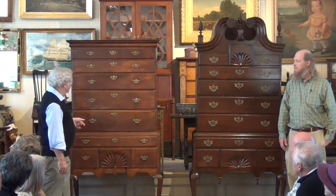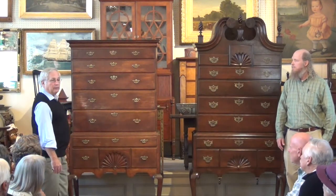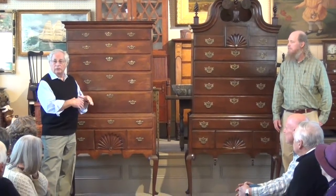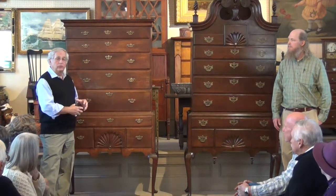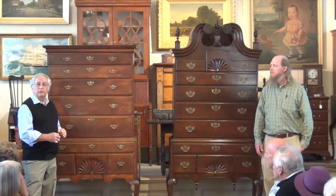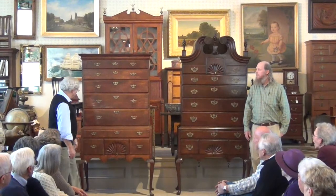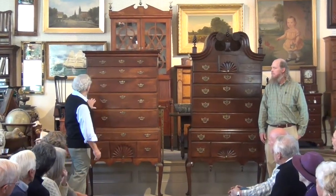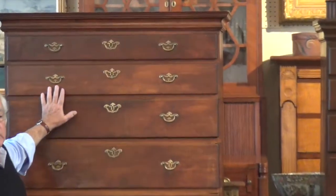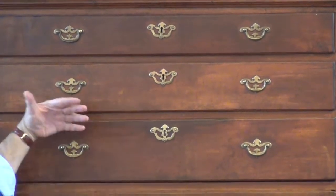This piece was made in coastal New Hampshire, probably around 1750, as late as maybe 1780, '90 even. Out in the country, the cabinet makers, the joiners, did not change all that quickly, so the styles changed over a very slow time period. As you look at it, the brasses all match, and there are no extra holes. This is maple, so that's one of the first things we look at: the form, the condition, and then what's the wood.